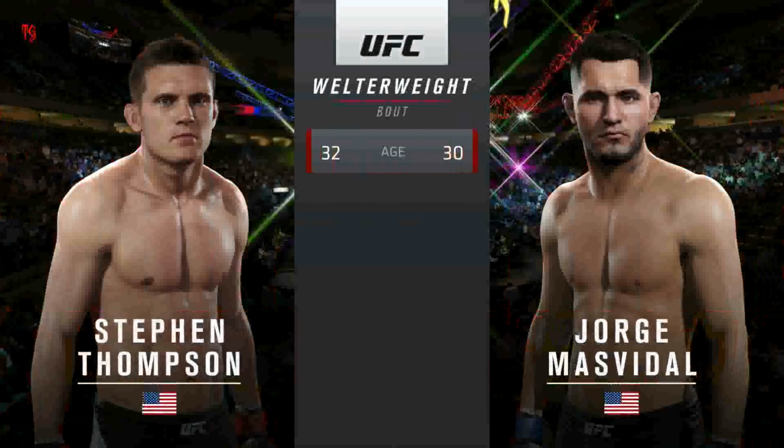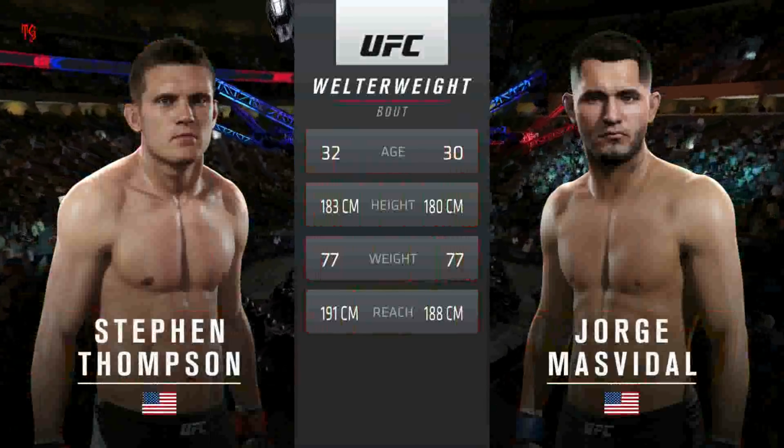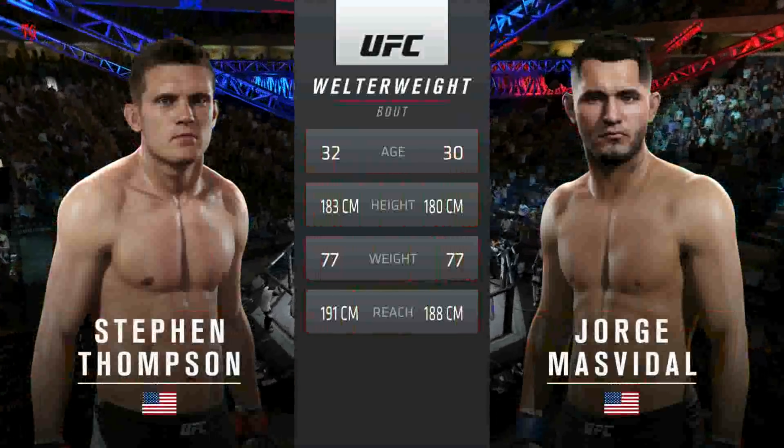Take for this welterweight bout. Masvidal is 30. Thompson is 32. He will have a 1-inch reach advantage. Bruce Buffer.